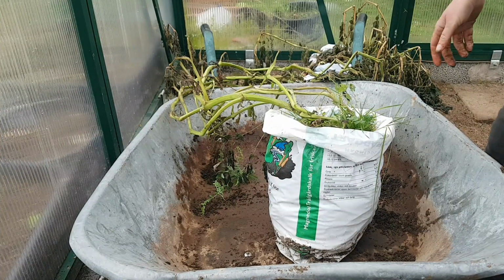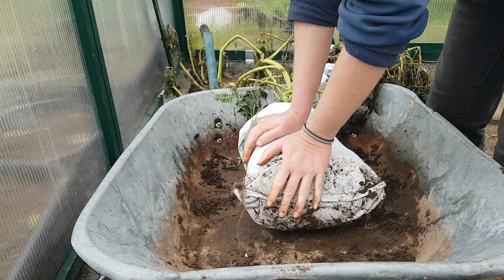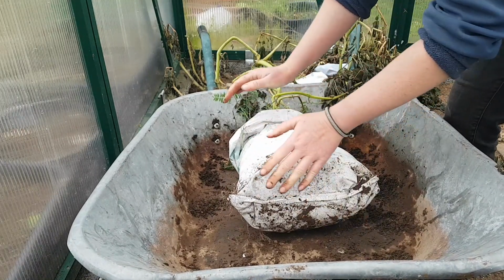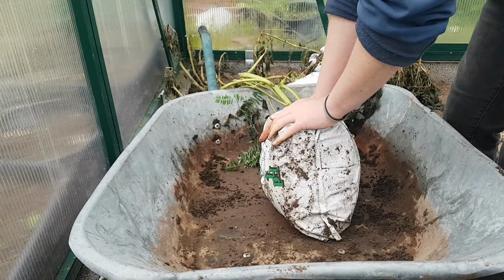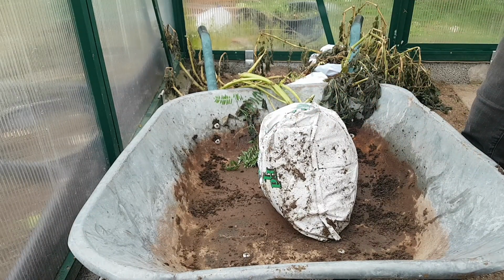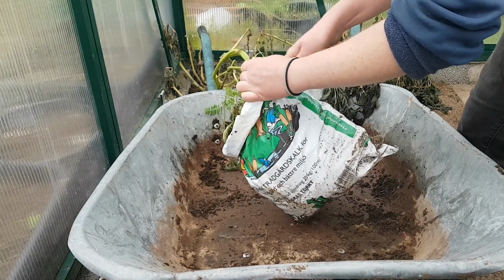The next pot, a plant with really long vines. And this is rock hard. There might be growing a lot of potatoes inside here. I don't think I can get them out this way. So I'll cut this one open.